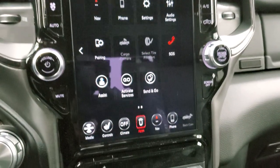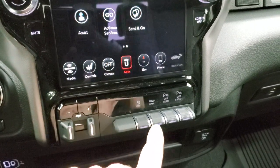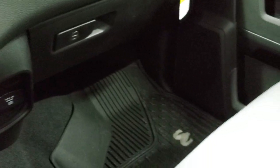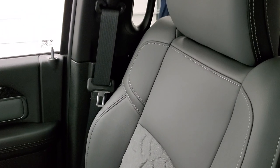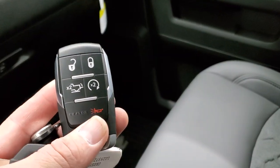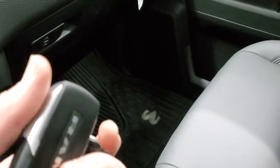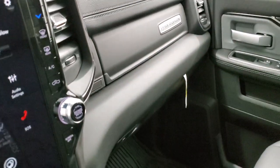So really cool stuff. You also have a factory brake controller, stability control, tow haul, front and rear parking sensors. You can turn those off and on. And you get that same seat design on the passenger seat. It's also stitched on there. Keyless entry right here. You get the lock unlock. That's for your tailgate. You can power drop that down, and then it does have remote start. Nice heavy-duty key fob right there. And then we'll check out the back seats, and then we'll do one more walk around here.